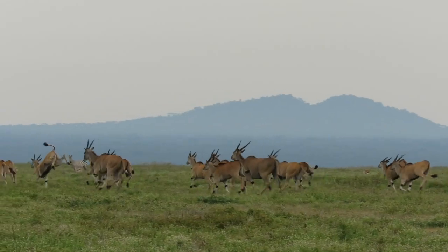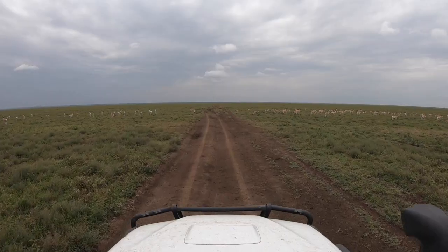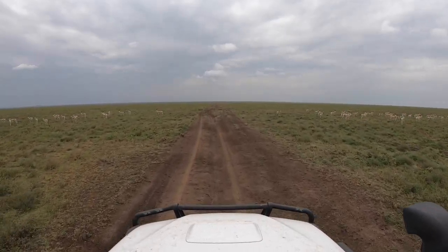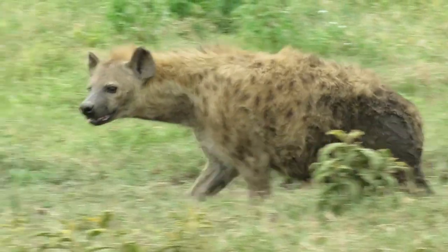Excited. We're heading there now, but they are massive, massive, massive, and just dotted with huge herds of eland, zebra, Thompson's gazelle, tons of hyena. The kids are ecstatic at the amount of hyena that we're seeing just driving along this random little road. But yeah, I'm going to go and see the wildebeest this afternoon. It's super exciting.